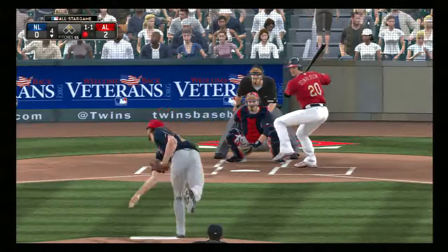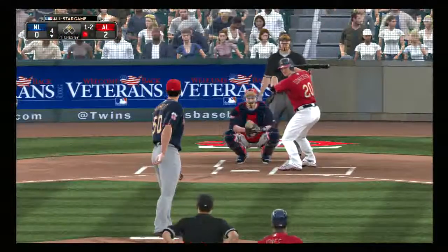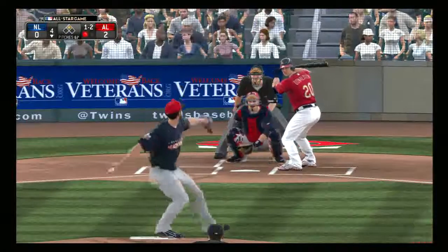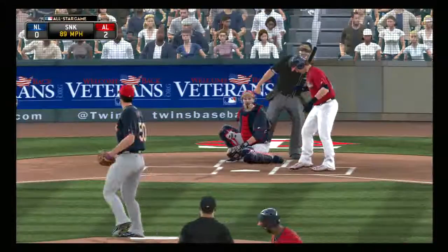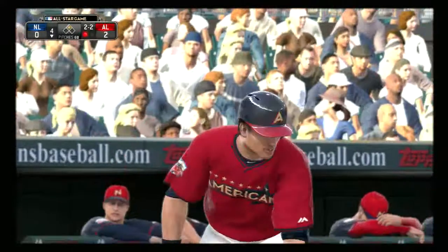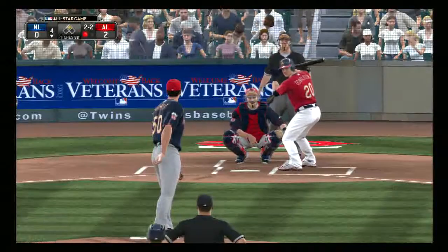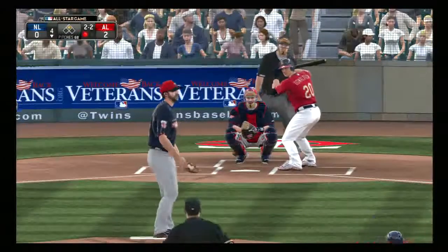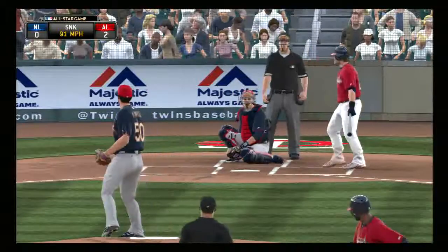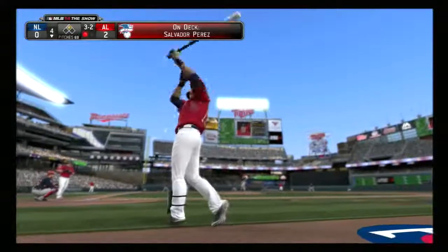Runner not going anywhere at second. Now the pitch. And this is fought off at the plate as it's chopped foul. And a good take there. Close, but it's 2-2. Full count, 3 balls and 2 strikes. Due up next is Salvador Perez.